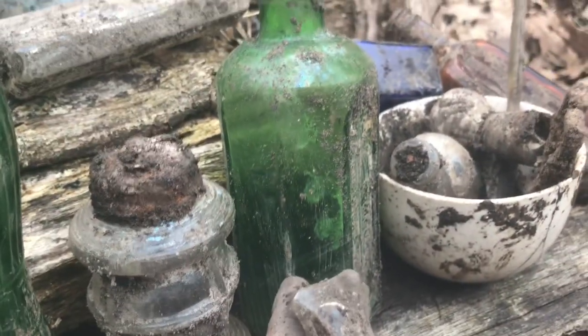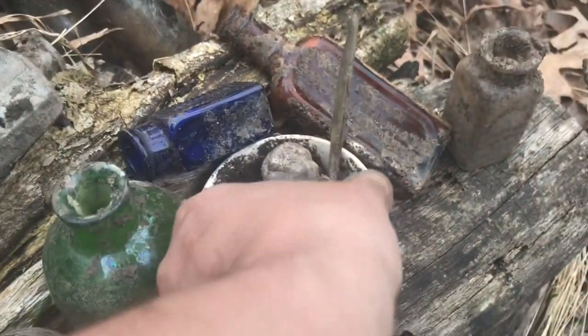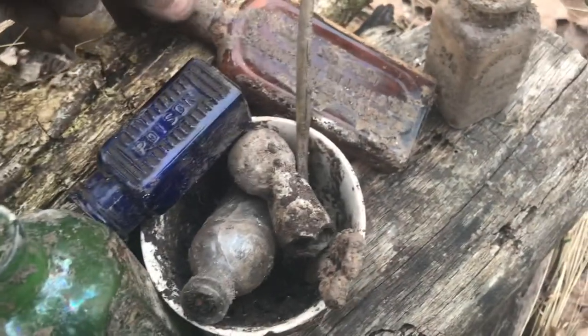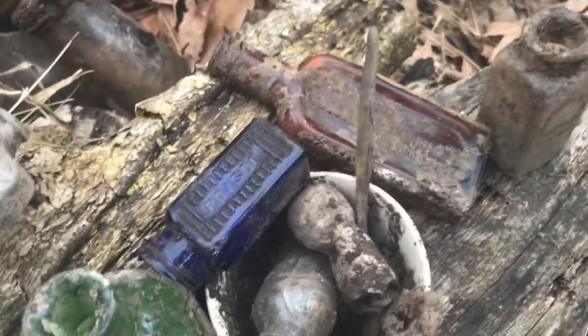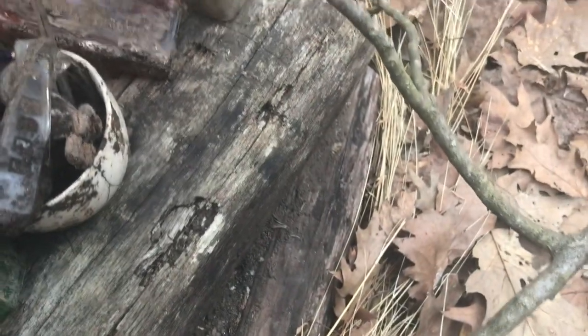We got the green Rumford's Chemical Works. We got a cobalt poison. We got that weird bottle right there that I ain't never seen. Code Froy or something like that. And then a real nice blown in mold Warners. We got a rare jumbo peanut butter. Check this one out.